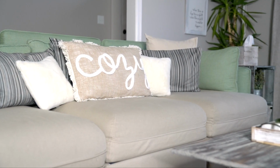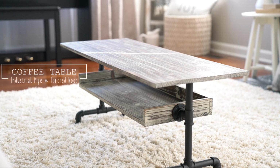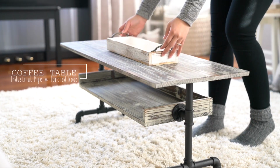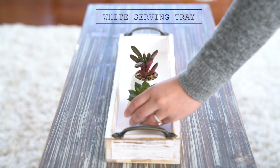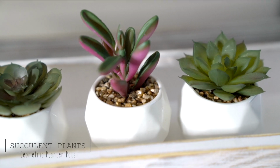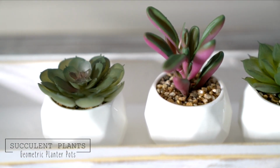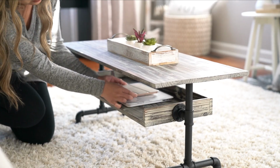Next, I want to talk about this coffee table, you guys. These are industrial pipes, and it is a torched wood color. I love how it gives such a rustic look in this living room. And to style this coffee table, I have this white serving tray and these cute succulent plants. This is a set of 4, but I have the 3 on there, and you'll see the other one later.